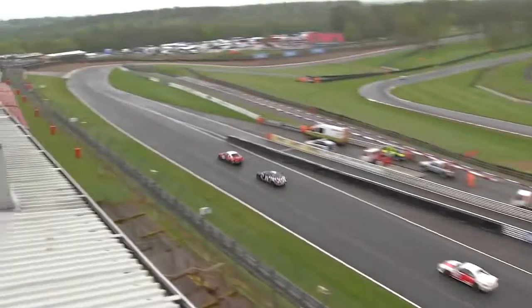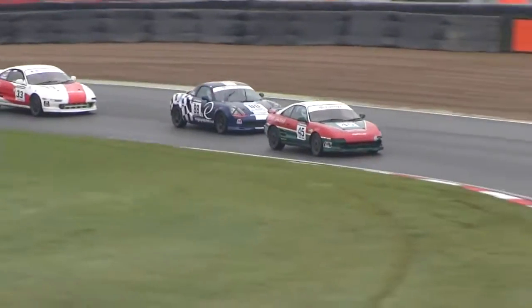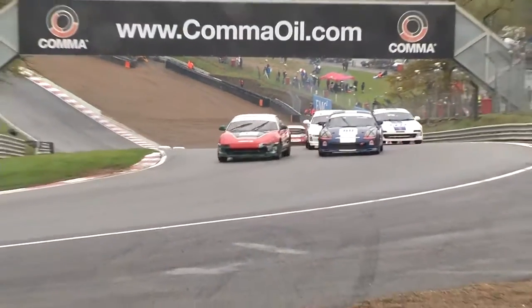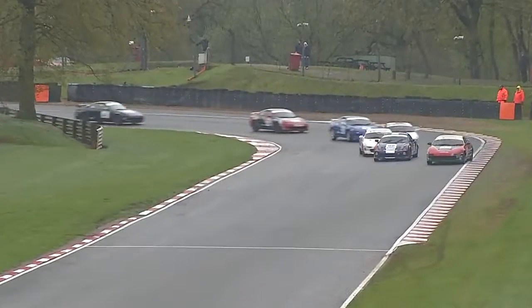Here are the leaders though, down into the right-hander, and Maxine's brother Stuart is in second place at the moment, just behind Rob Wells. Alex Knight right behind. It's really 5 cars for the lead, then a bit of a gap back to Simon Wallace in 6th position in the number 73 car. And Nichols going for the lead there around the outside at Druids. He was alongside. Tucks back in behind Wells.